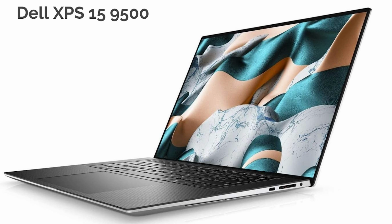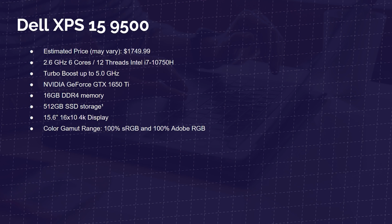All right, next up on the list is the Dell XPS 15 9500. This laptop falls in the upper level of price points just because of the build quality. It does have good specs, but it doesn't have the greatest specs. But if you're somebody who wants a well-built laptop that's on the go, that's aluminum with carbon fiber, then the Dell XPS is a great choice.